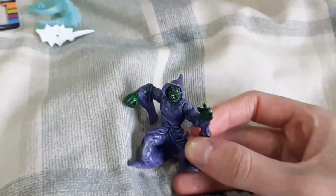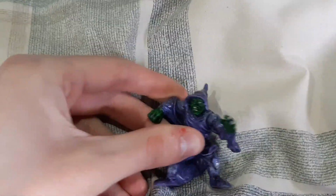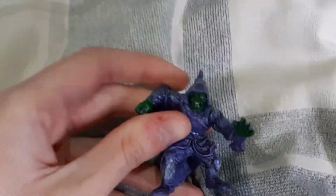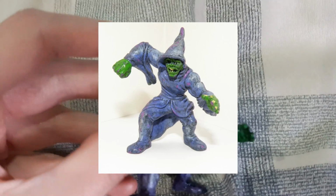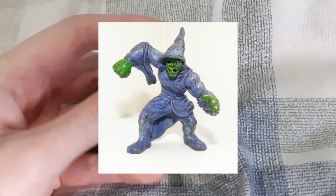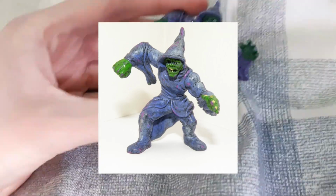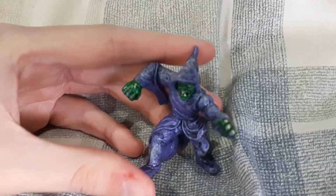Now, there are actually two versions of this guy that I found. There is this one, which, that's why the lighting's kind of hard to pick up, but he has much darker green skin and a darker purple. It almost resembles dark blue. But there's another version of the figure which has lighter paint, where he has really lime green skin, and his outfit is like a Barney the dinosaur kind of shade of purple. I know there's a technical term, but I couldn't think of anything right now. But I just love this guy.